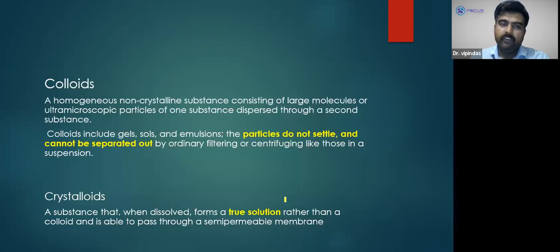Then we will come to that: what are colloids and what are crystalloids? A crystalloid means when it dissolves, it forms a true solution, and it is able to pass through a semi-permeable membrane. Take saline as an example. Saline, when it dissolves, forms a true solution and passes through a semi-permeable membrane. Got it? So saline is a crystalloid.